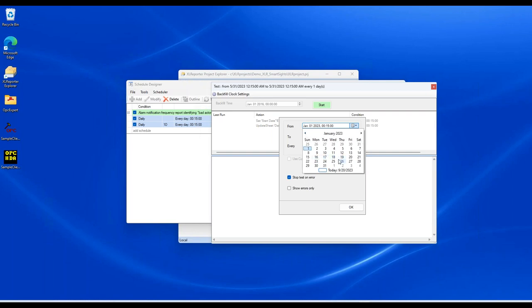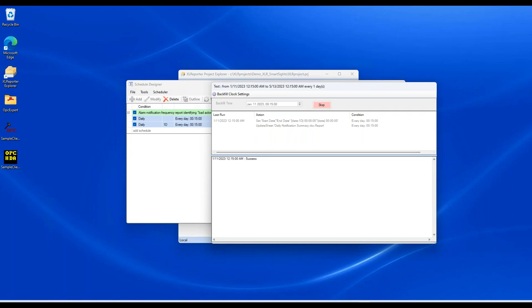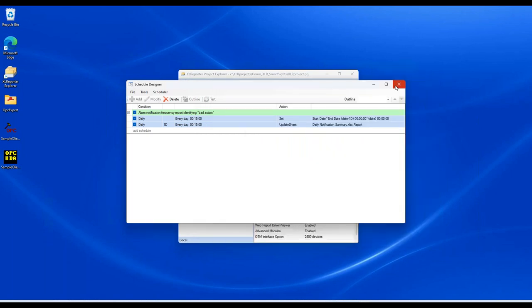So let's go to maybe January 13th, or actually this would be the 10th, say, and we'll go to the 13th. So I'll click start here. This report will run, it will tick through. Actually, it's probably going a bit too far here. I think I accidentally ran it through May, but we'll close this schedule designer.